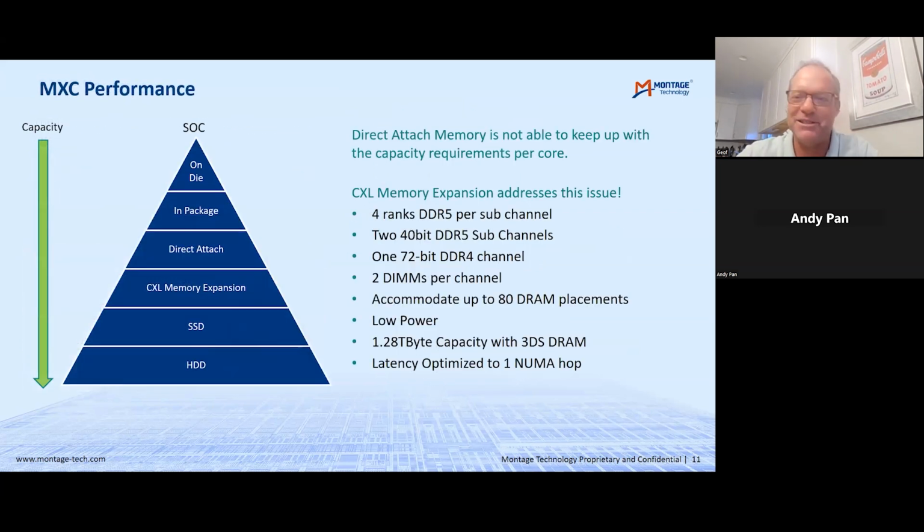Many of you have seen this chart before. I like to always joke with some of the old Intel people. This is kind of like the Optane chart, but we pulled out Optane and we put CXL in it. There's a lot of similarities between the two technologies. CXL has a lot of positives.